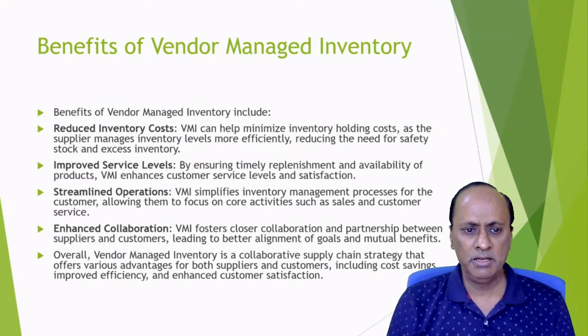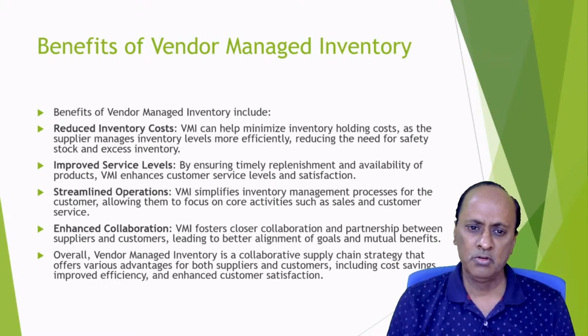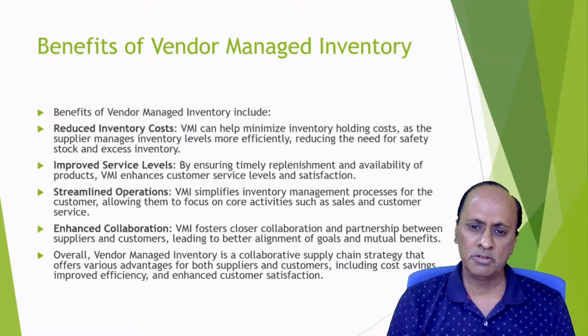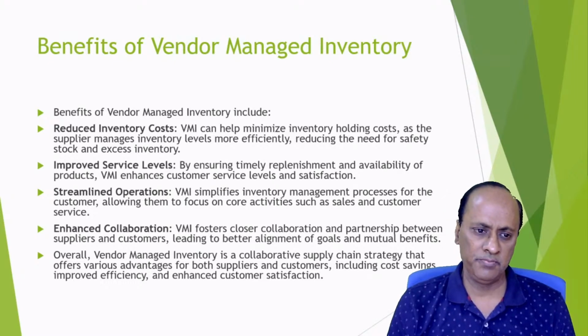Now, what benefits do you get from vendor managed inventory? Basically, the basic advantage we get is reduced inventory cost. Why? Because in vendor managed inventory, it is the responsibility of the vendor to manage the inventory. So VMI can help to minimize inventory holding cost. That means it is not the responsibility of the customer to hold the inventory, as the supplier manages inventory levels more efficiently, reducing the need for safety stock and excess inventory.